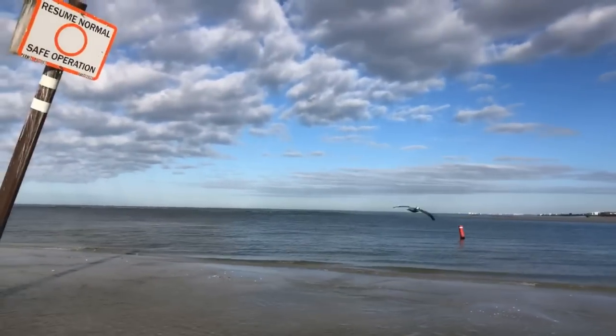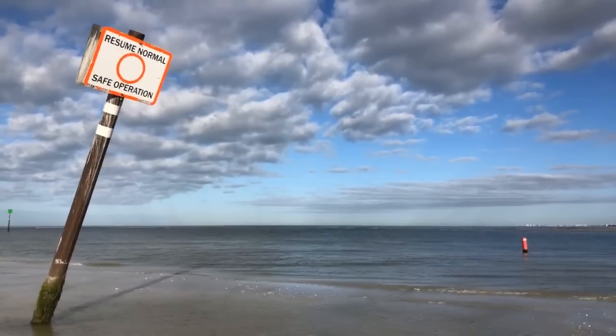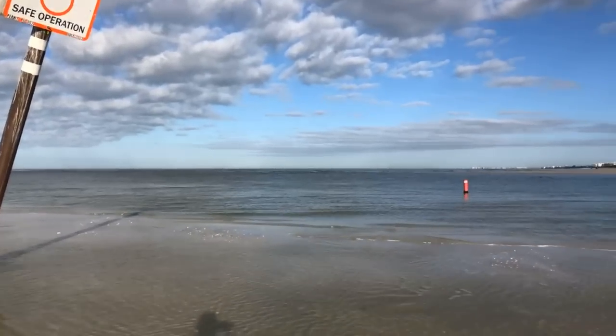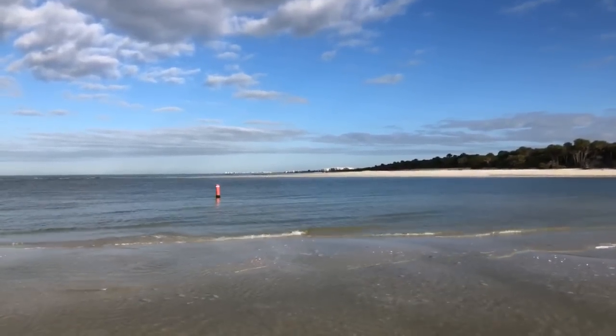Oh, darn it. Wanted to get a shot of the pelican. He was sitting right up here and he took off. Darn it. Flew across the pass.